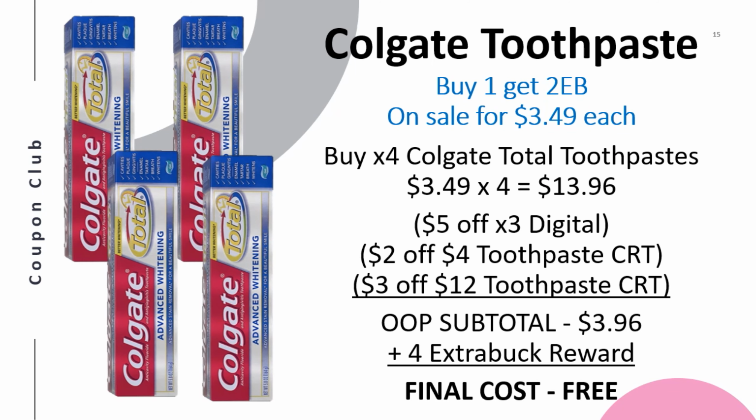Another oral care deal we have going on this week is on the Colgate toothpastes. The Colgate Totals are on sale for $3.49 each, and they're on a promotion for buy 1 and get a $2 Extra Buck. So if you were to pick up 4 of these, that would make your total $13.96, but there is a $5 off of 3 digital, and now I also have a $2 off of 4 toothpaste CRT and a $3 off of 12 toothpaste CRT, which can be used for this transaction.